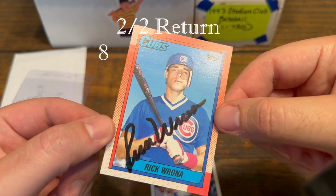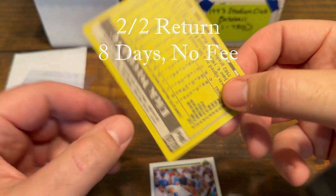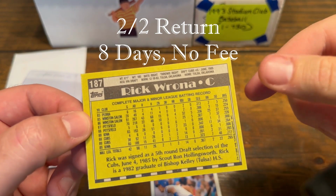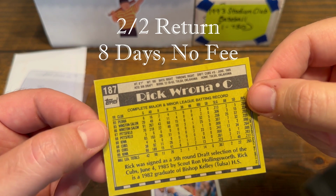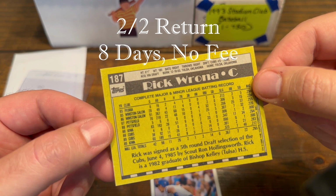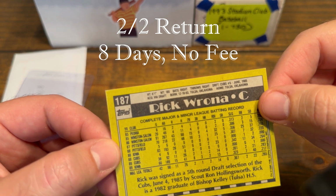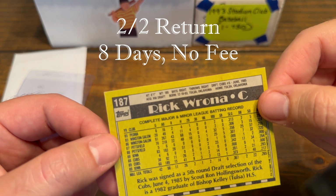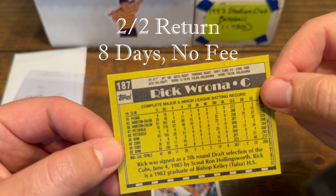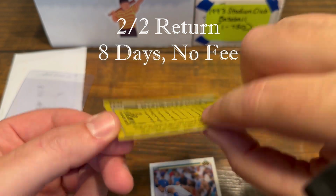There we go. That looks awesome. And 90 Topps never fails here. I seem to never flip the card the right way either, which is getting frustrating. So it looks like Rick signed as a 5th round draft selection of the Cubs in the 1985 draft, and spent about 3 years in the minor league system there, 85, 86, 87. Got the call up in 88, went back and forth in 89, and then here he is in 1990.